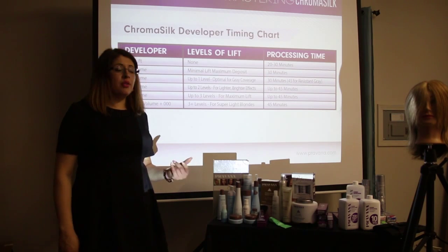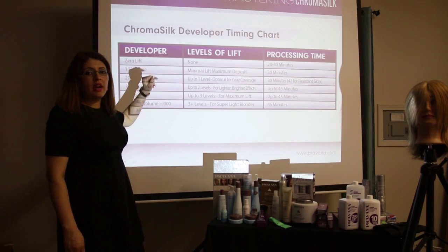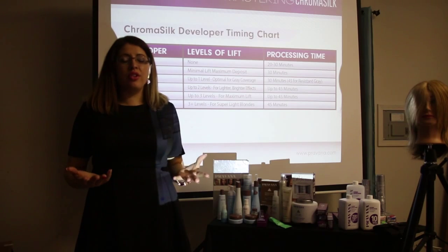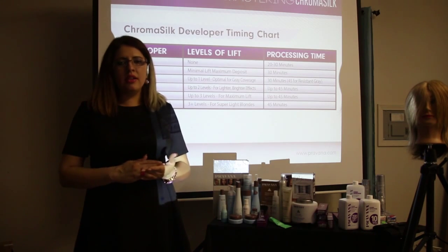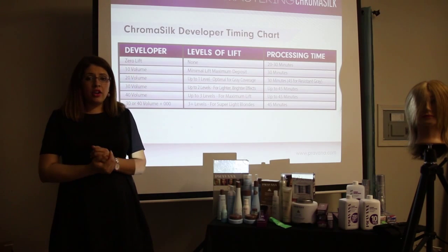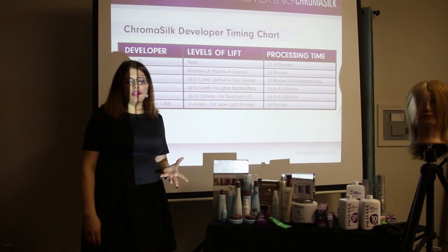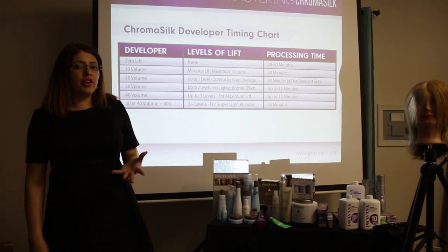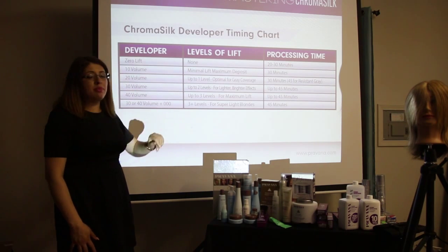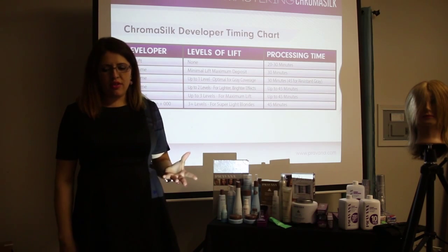How long do they work? Starting with the first one, our zero lift, it is no levels, you're not going to achieve any lift. So it's none. And how long it works is 20 to 30 minutes. Now, our level 10, that's minimal lift, maximum deposit. And you can leave it on for up to 30 minutes. And our 20 volume is up to one level, and that's kind of like our standard for gray coverage.